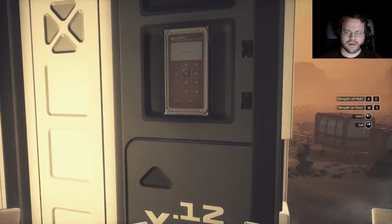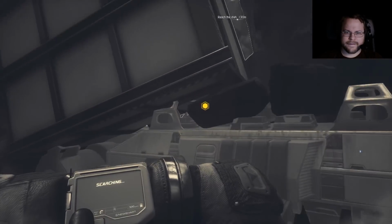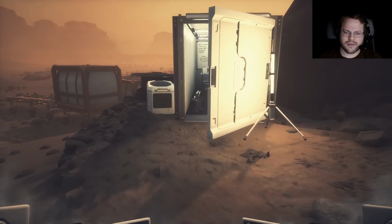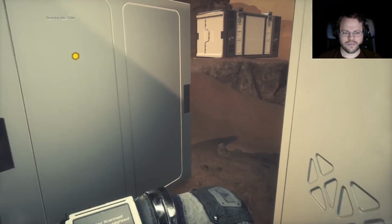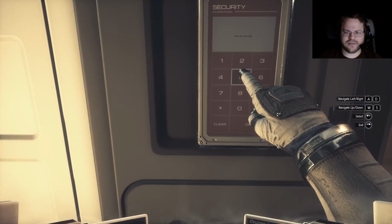Power? Shoot. Because this thing's messed up. Yeah, no power, can't connect to it. Oh, here we go. 7357. Reasons the rock stacks change each night. Seismic activity. Unknown changes in the atmosphere. Hallucinations. Other. Declan came by to talk. You can't keep avoiding me by making up work. Josie. Okay. Well. It is 7357.